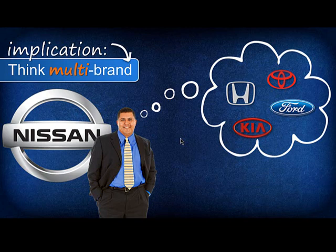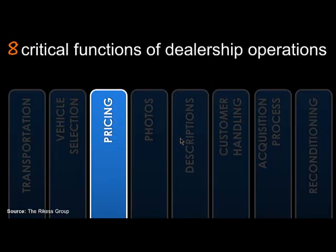And while vehicle selection and acquisition is a critical operational function for a dealer, it also provides some marketing value as well. So if you're not showing up in a shopper's results, you're probably not going to have that opportunity to influence or be part of that consideration set. So let's move on to the next key function.